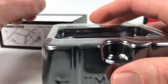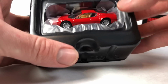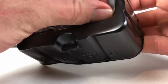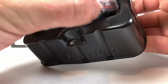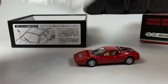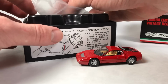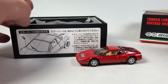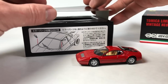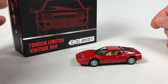This, of course, comes in protective packaging. We're going to open it up, and we are going to go ahead and carefully remove the model from here. We're going to set it down. And yeah, it takes a while to get that out of the package. I do always show you guys me opening up packages just because, I don't know, to me it's kind of the total experience to see how these things go.